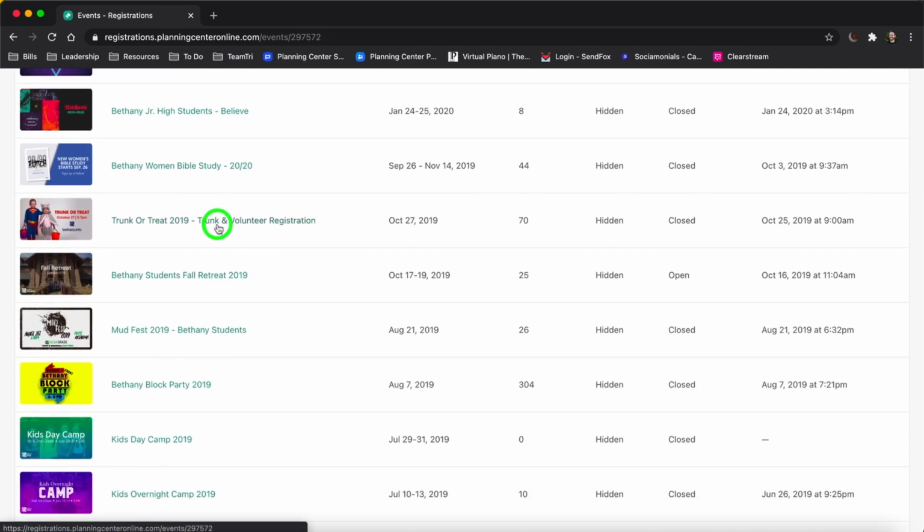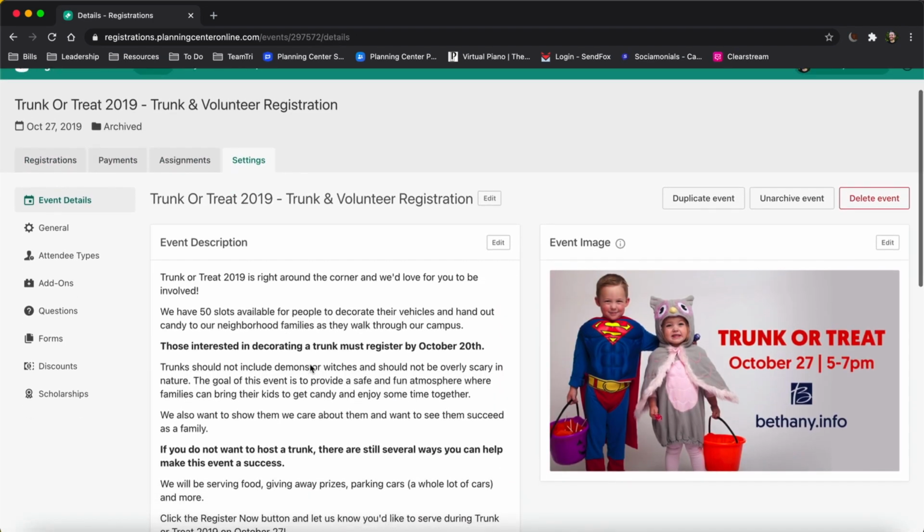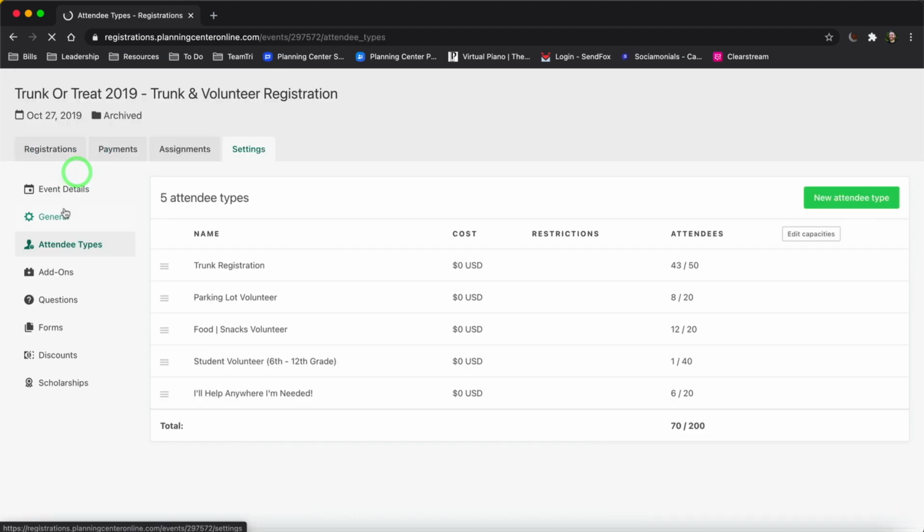We use Planning Center registrations for all kinds of events like Trunk or Treat or summer camp or Bible studies or VBS. With Planning Center registrations, you can ask all kinds of questions. You can even do a digital release form using the Planning Center Forms feature so that your church family doesn't have to print off those pesky forms, sign them, and then get them back to you. You can do everything digitally in Planning Center registrations.